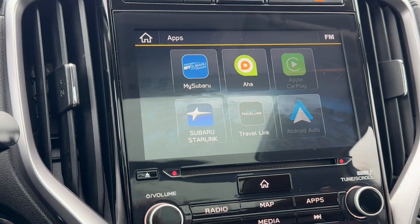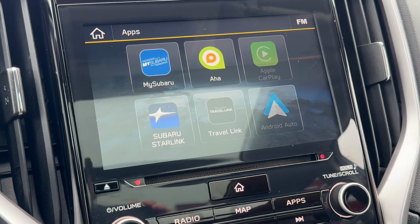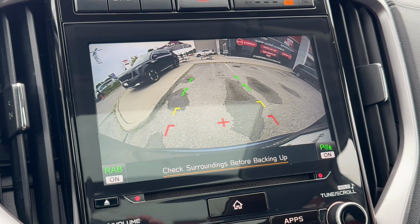And then, oh, I gotta move the seat up. I'm not tall enough to reach the brake. There we go. Nice rear view camera when we put it into reverse as well. And you can see rear automatic braking is on. So if we were to back up too far, it would stop for us.